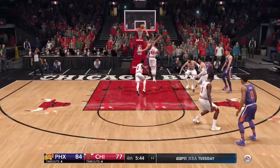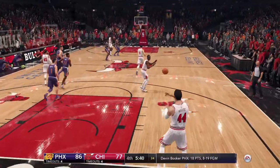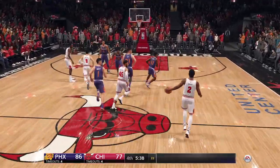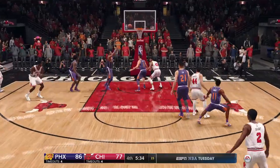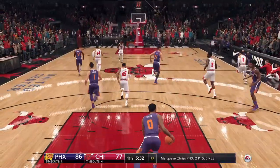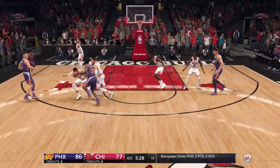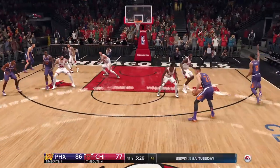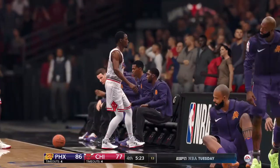Oh, he beats the defender. Strong finish at the rim. There was no one who was going to stand in his way. The explosion, the athleticism, and the dunk. To the basket. Chris, the rebound. Loses the control and goes out of bounds.